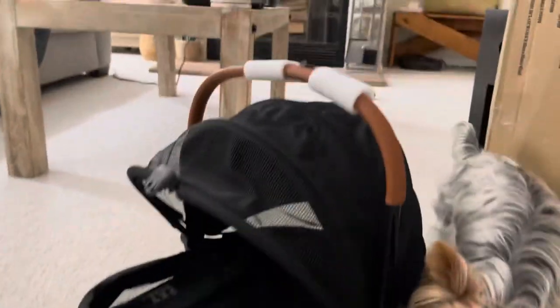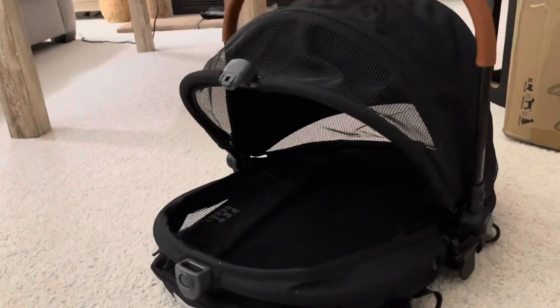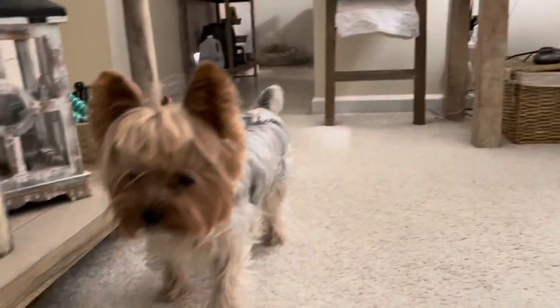Really cute. Looks like a little seat for a baby. Like a baby car seat. I really like the handle.